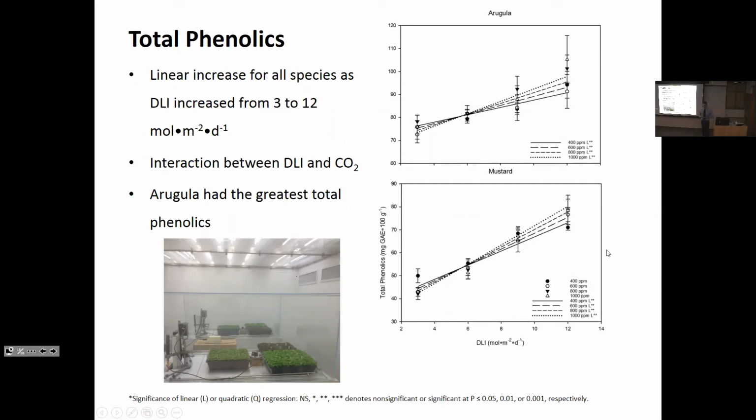In contrast, mature arugula, with roughly the same total phenolic content in supporting literature, was grown at a DLI of over 20 moles per square meter per day at ambient CO2 concentrations. Although this model does not permit an extrapolation to values as high as 20 moles, other supporting literature on the response of microgreen phenolic content to changes in DLI have shown increases as high as 30 moles, while still seeing a positive response.